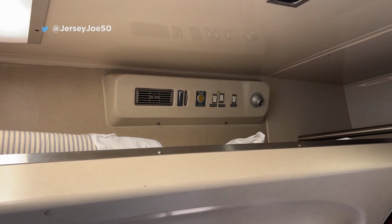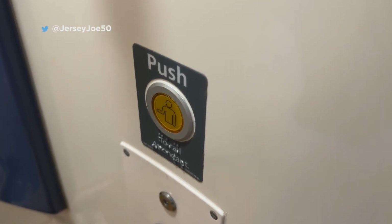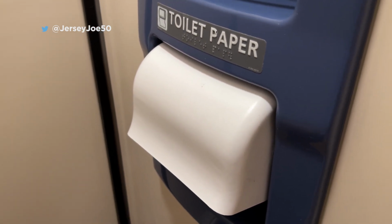And if I had a roommate upstairs, they got their own set of lights and climate control up there as well. And very important here in the bathroom, there's a call attendant button here too. Whoever designed this bathroom is smart. They put a cover over the toilet paper. Since you're actually in the shower too, it won't get wet.